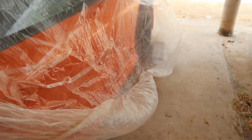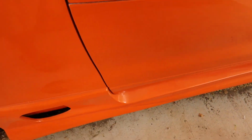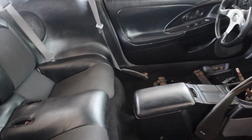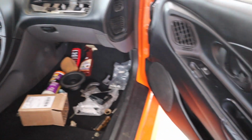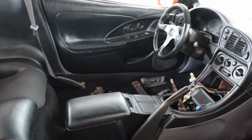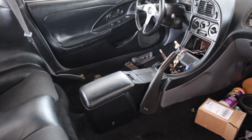As we speak, Chino is working on the front seats of the interior. As you guys know, I went back to the OEM front seats, so it's a little bit crowded in here right now, but you guys can see it's turning out amazing, like new. I'm really excited for this car to get done so we can enjoy it. Very excited for this car, guys. As you can see, the interior looks like new.